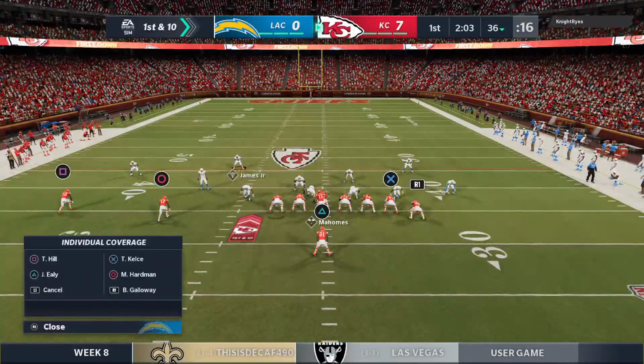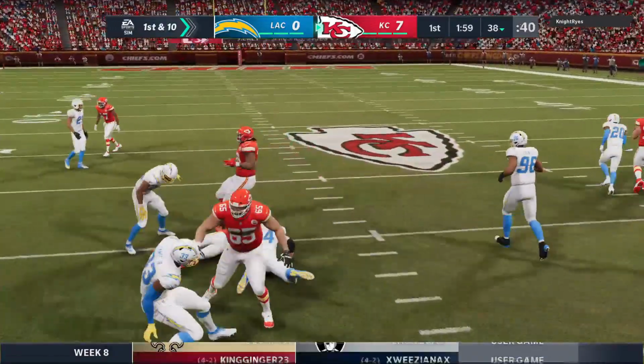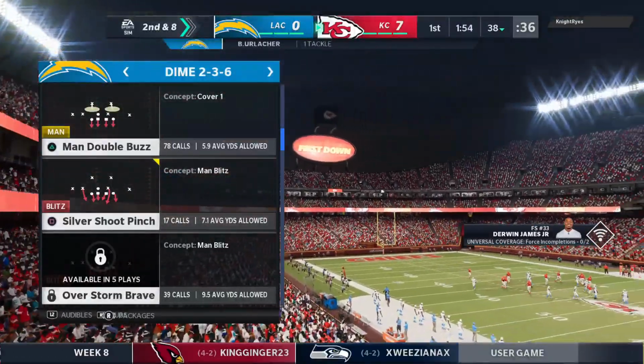But you absolutely know they want to get this man involved as well, and that's what they just did on that play. And the hole closes quickly there. He gets maybe a couple up to the 38. Tackle made at the 38.